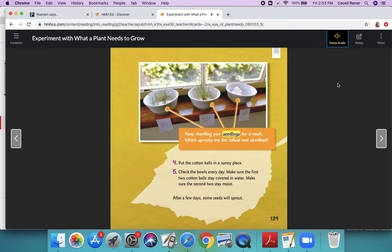Four. Put the cotton balls in a sunny place. 5. Check the bowls every day. Make sure the first 2 cotton balls stay covered in water. Make sure the second 2 stay moist. After a few days, some seeds will sprout. Keep checking your seedlings for a week. Which sprouts are the tallest and sturdiest?